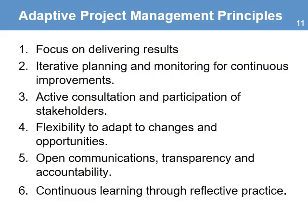Adaptive project management is based on the following principles. Focus on delivering results instead of activities. Iterative planning and monitoring for continuous improvements. Active consultation and participation of stakeholders, especially beneficiaries. Flexible to adapt to changes and opportunities, changes that provide additional value. Open communications, transparency, and accountability in all actions, and continuous learning through reflective practice.